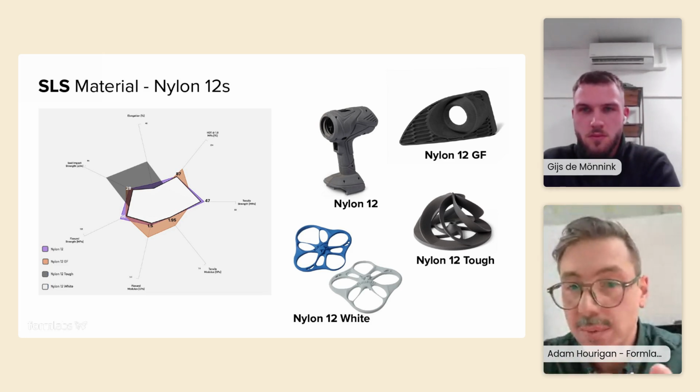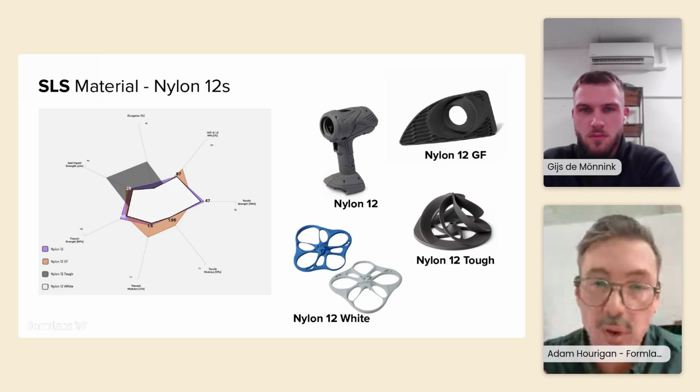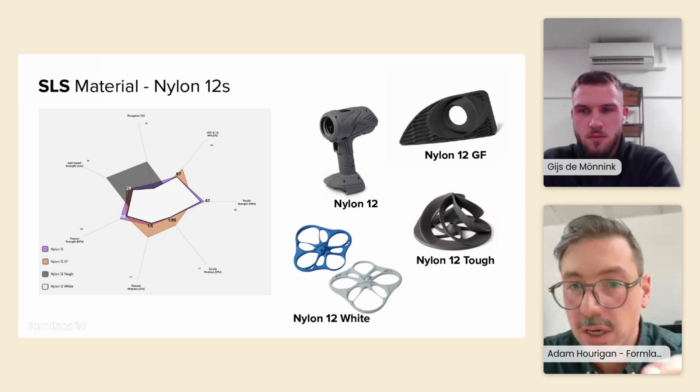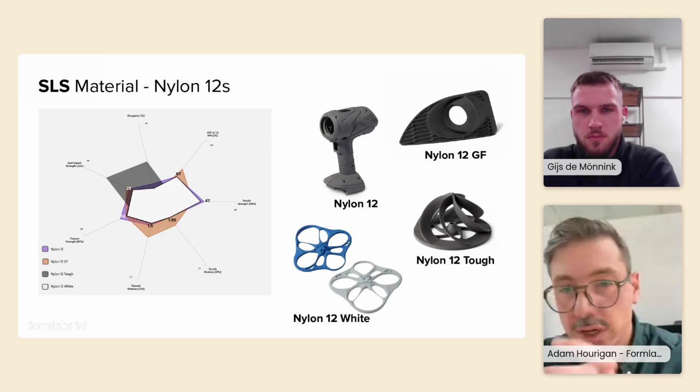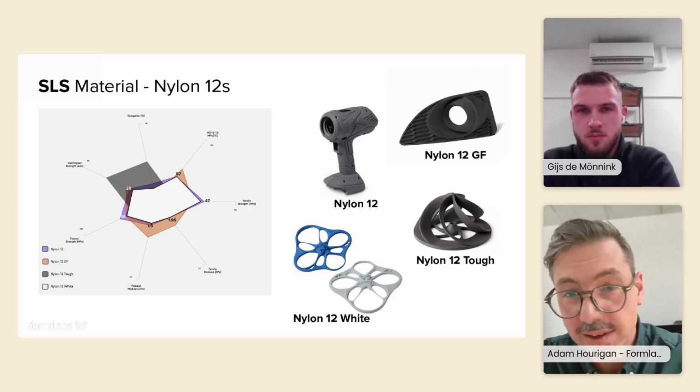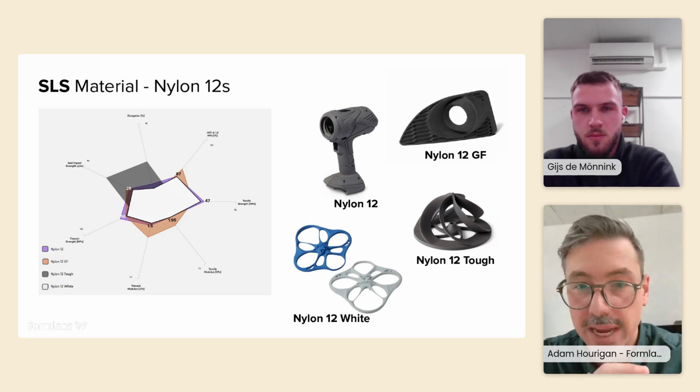If we talk about nylon 12 tough, that has a bit more ductility, as you can see on this chart, which is pulled from our website. You can go and compare our materials on the website, either with this graphic chart or a bar chart. Nylon 12 Tough, as you can see, is less stiff, but much more ductile and has much more impact strength.